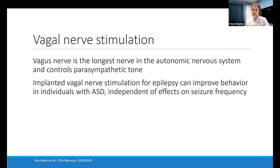And it has been noted in patients who receive implanted VNS for epilepsy that other symptoms sometimes improve. So symptoms of depression, for example, have been noted to improve in people who receive VNS for other indications, which in turn has led to studies of implanted VNS for depression.